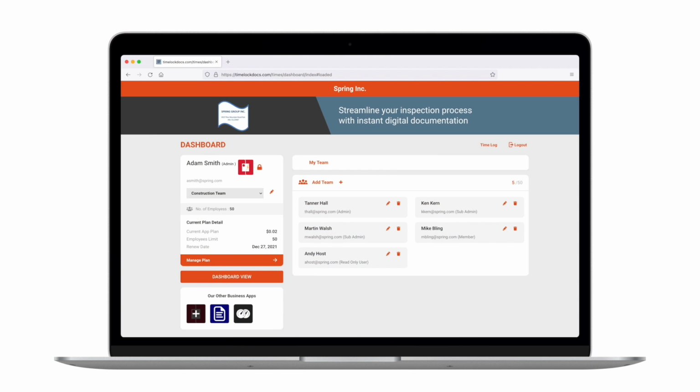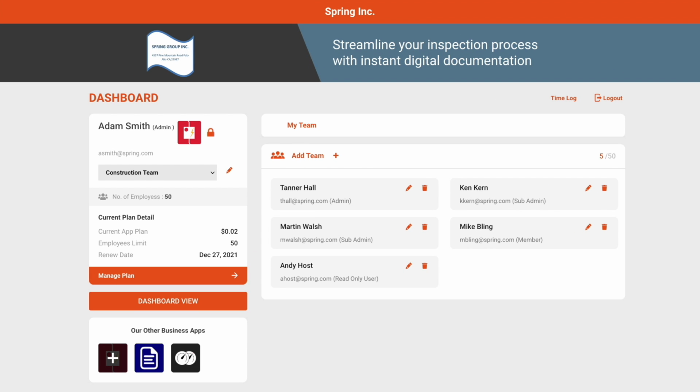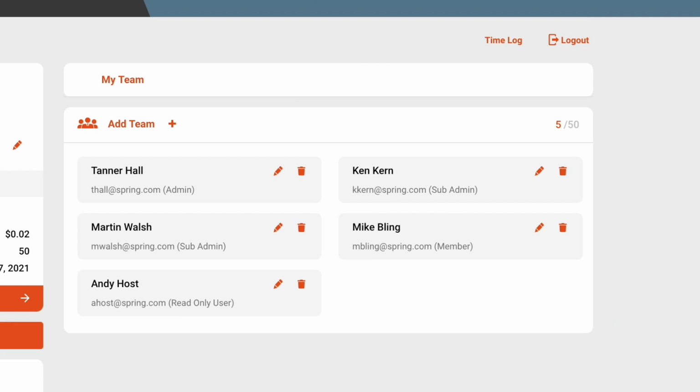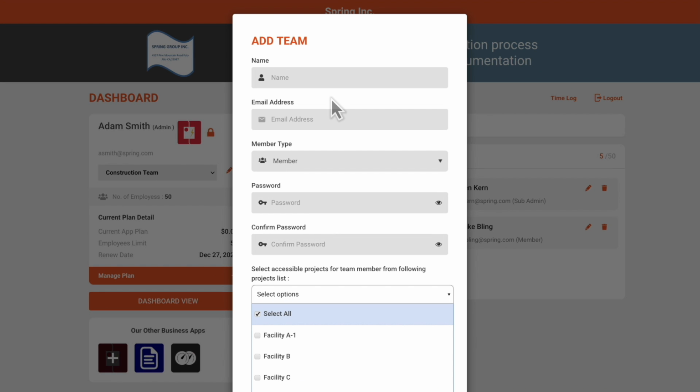To add and manage team members for your TimeLock documentation apps, log into the web dashboard and look for the My Team section on the right. Any current team members will appear here, along with an indication of how many licenses you've used, or are available for your subscription plan. To add someone, click the plus at the top of the Add Team box.